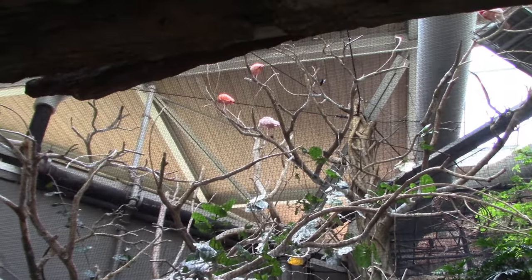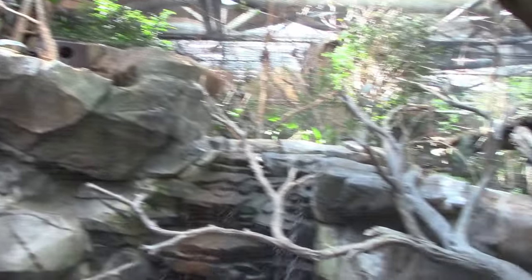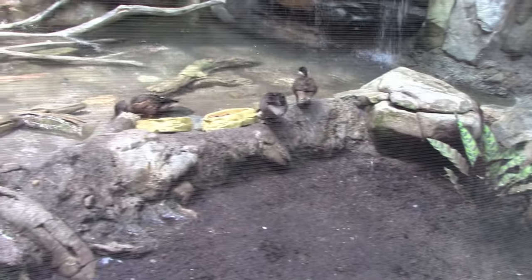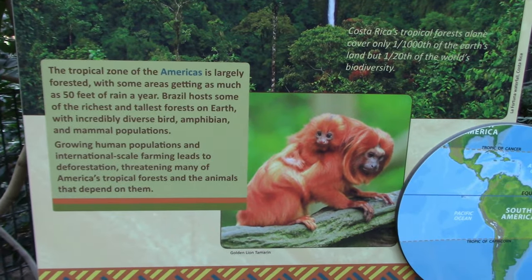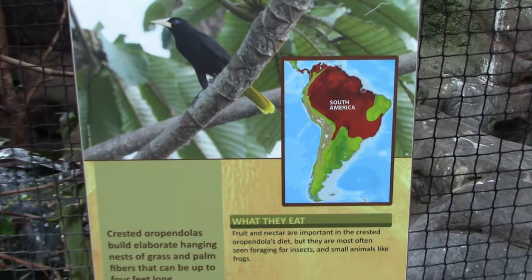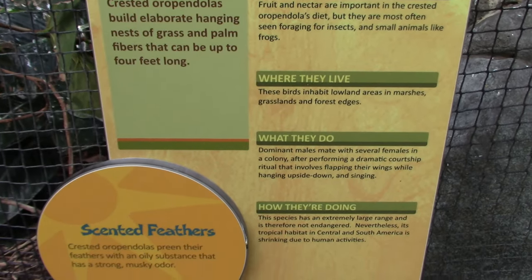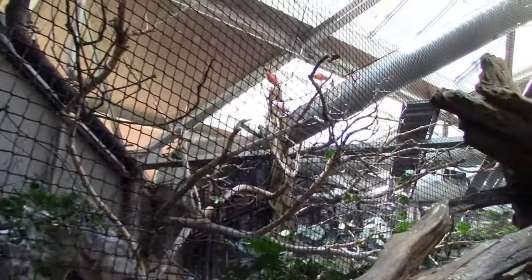The top left is a scarlet ibis. There you go, there's one of the other birdies. Beneath the canopy. Got more birds in Americas. Got crested oropendola. I do not see this bird.